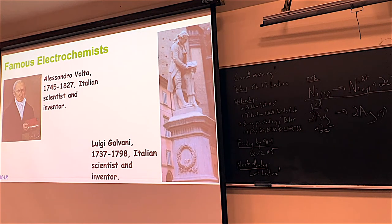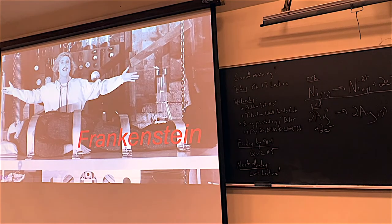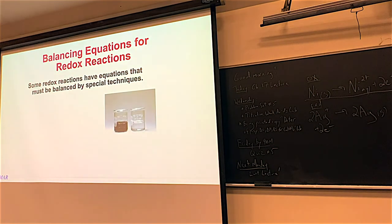Volta and Galvani is where voltaic and galvanic cells came from. These are both Italian names, after Italian scientists from the 1700s, which is just crazy. Both of these people are really interesting individuals. You can read about them. They were really helpful in getting electrochemistry up to speed. But in my opinion, the most famous one is, of course, Dr. Frankenstein. If you've seen Young Frankenstein, you'll appreciate this, and if you haven't, then I apologize for wasting your time. Gene Wilder. Move on, Michael.